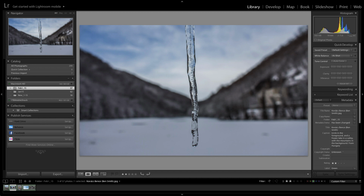Yeah, I'm trying to think whether or not I'd like this image more if more of the background was in focus, if it was a lot more in focus, as well as the icicle. Because I don't know.